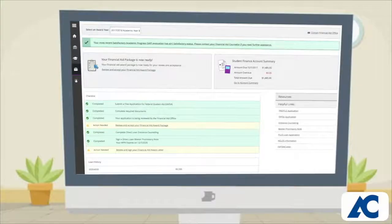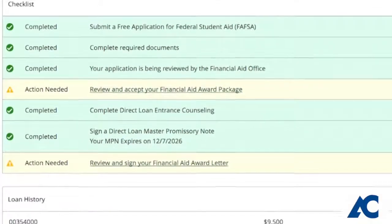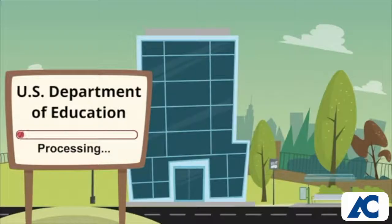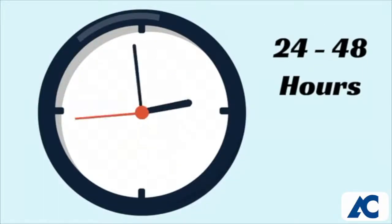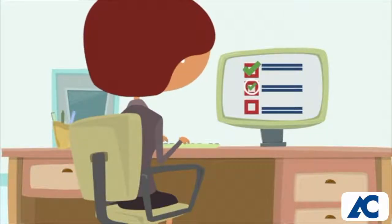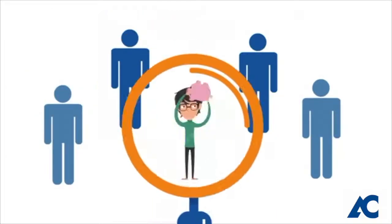It is easy to track your financial aid status. Our financial aid portal has a checklist of items we need from you. You will also be notified of all the awards you have been given through this portal. After submitting, your FAFSA will be sent to the U.S. Department of Education for processing. In 24 to 48 hours, we should receive all your information. Once received, we will update your student checklist online. Occasionally, students will be selected for verification. This simply means more information is needed before applying an award.